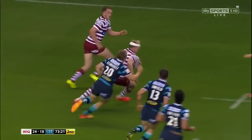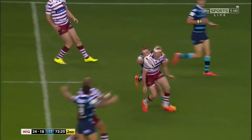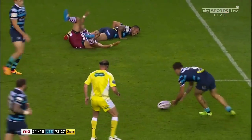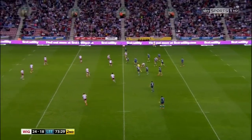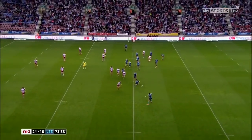Sargentson. Round Kinehorst. Sargentson's on his way. Oh, he's hurt. He's pulled his hamstring. Bowen's knocked on. Free play. Free play. Here comes Joel Moon. That's a shame. He just broke down.